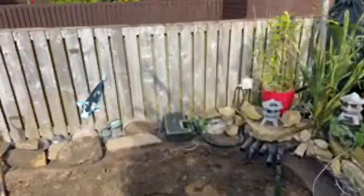But this gives you a view from where we would normally be. There's the size of the liner. The liner is 8 metres by 9 metres. So we've got plenty of liner to go. Hence the reason why we thought we'd make it that little bit bigger.